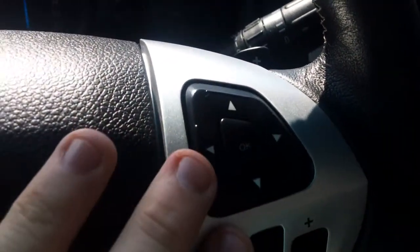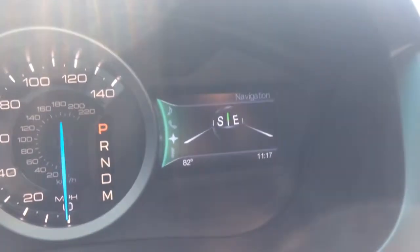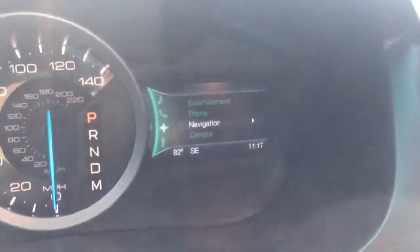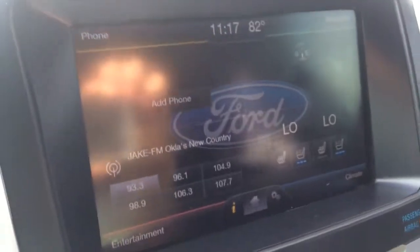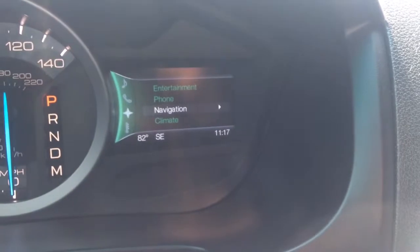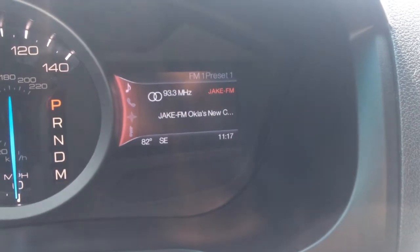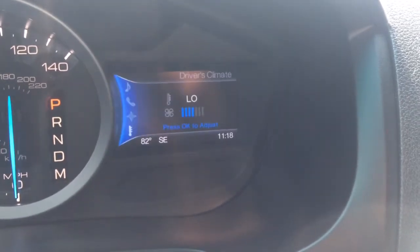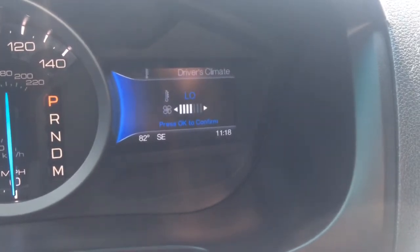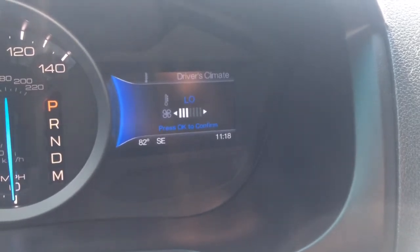This trackpad here, this 4-way button with the OK button in the middle, is for your left screen. And just go through here. Navigation, if you have a destination set, it'll give you turn-by-turn directions up here in this screen. You'll have the map over here on your 8-inch screen, and then in your 4.2-inch screens up here, it'll have turn-by-turn directions, phone, entertainment, like radio and everything like that. It tells you your stations, climate controls, all kinds of cool stuff. You can adjust your fan speeds, all kinds of stuff.